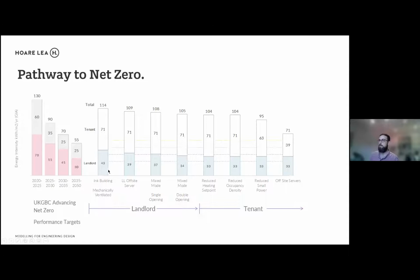And so if you split it down into these two categories, once you have a good design, there are only certain elements that the landlord can then implement. And one of the main things for this project was mixed mode, because we had a sealed facade. So what we did is undertake a quick design study to see what benefits in terms of energy consumption mixed mode could bring.